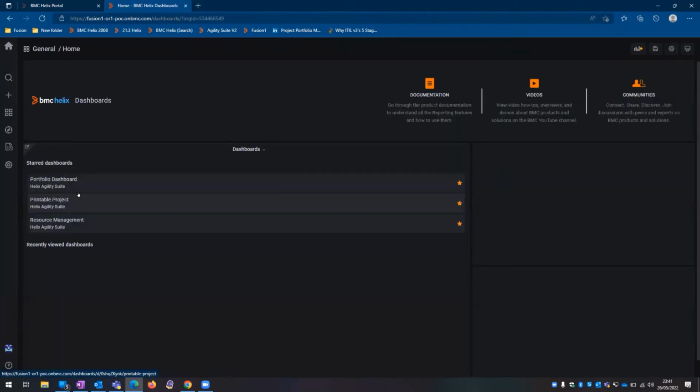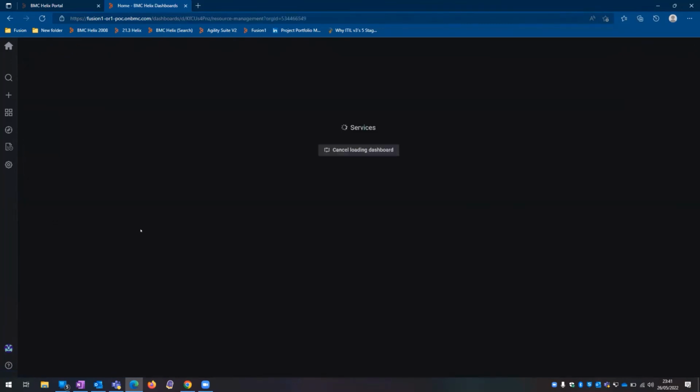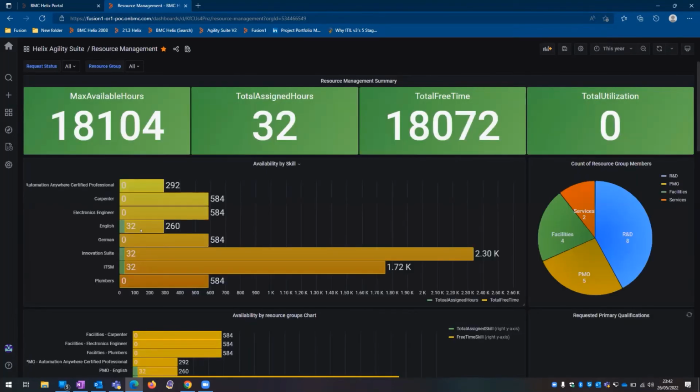Now let's take a look at a couple. We've got a couple of minutes left. So we've got a very powerful one here in resource management. So to be able to understand the resource and to be able to manage that resource capability. So if we successfully get it loaded, there we go, then we can see our max available hours, but this is across all request statuses and all groups.